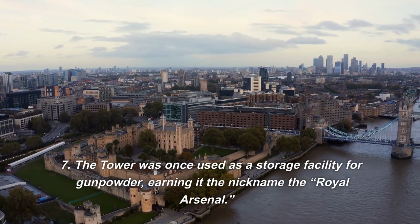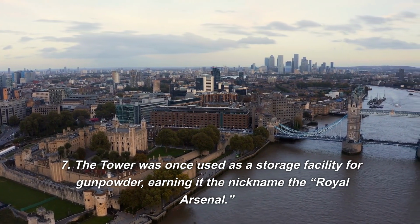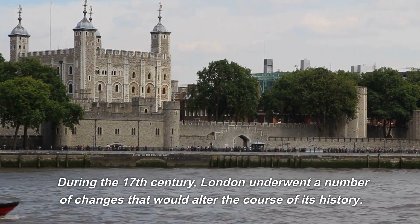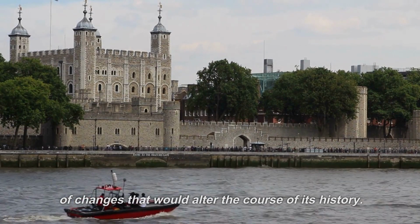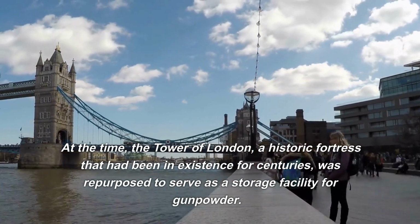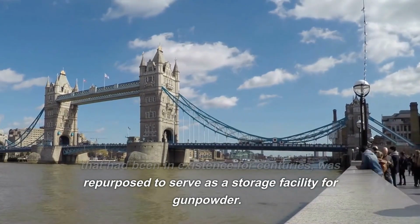7. The tower was once used as a storage facility for gunpowder, earning it the nickname the Royal Arsenal. During the 17th century, London underwent a number of changes that would alter the course of its history. At the time, the Tower of London, a historic fortress that had been in existence for centuries, was repurposed to serve as a storage facility for gunpowder.